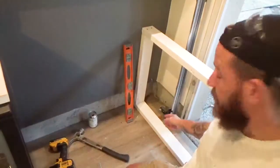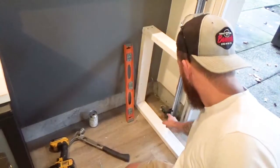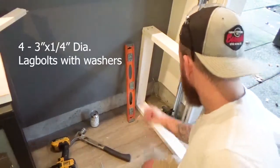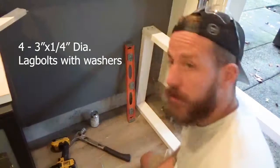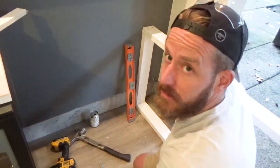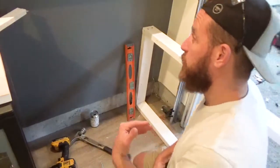What I've done now is I just found a spot where I know it's far enough back so it won't get in the way of the sensor. What I'm going to do is lag bolt into here. In most garages, it's supposed to have plywood all the way around because you're not supposed to let the car exhaust into the rest of the house. So the garage is supposed to be like a separate entity.